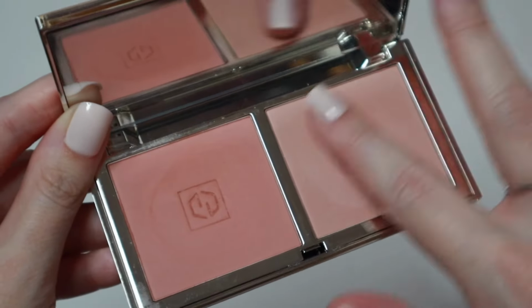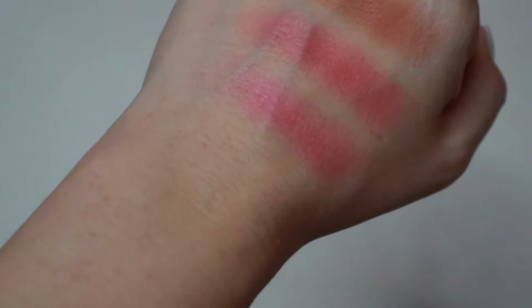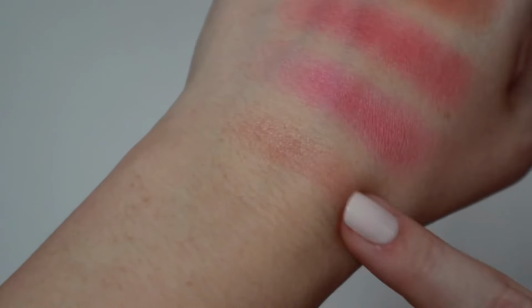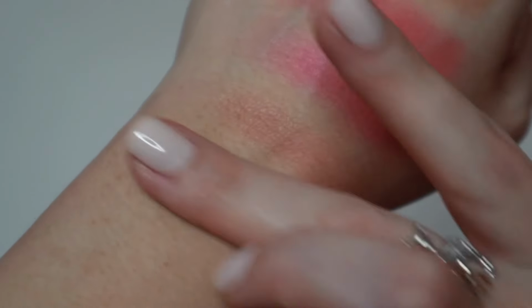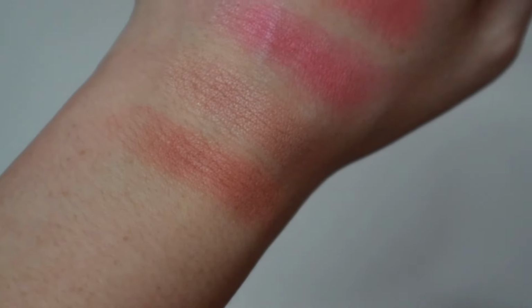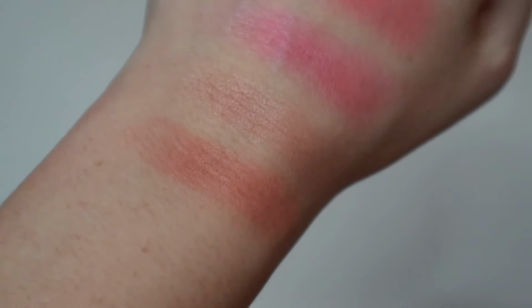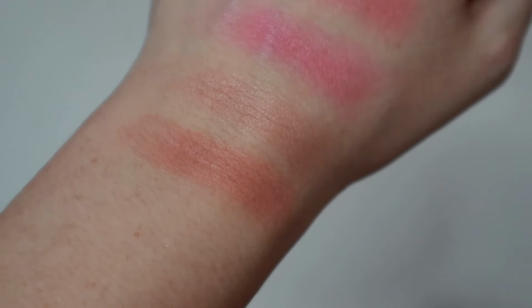I don't really hear much about this brand. I don't know if they're still really popular with people. But I believe this was on sale one time on the Sephora app, and I picked it up because I just thought they were really pretty, and they are. Just really stunning shades. I haven't picked this palette up in a while and used it, but it's really pretty.